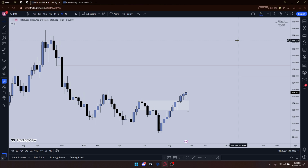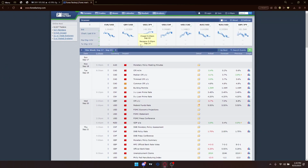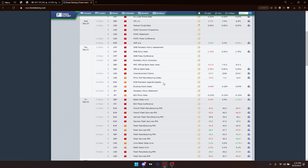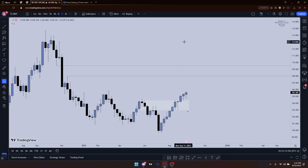So the first thing we want to look at was the economic calendar here. And the previous week we had FOMC. FOMC is pretty much the main event for the week, and it's going to be the time of the week that the biggest move is going to happen. And so I'm going to get right into the DXY.